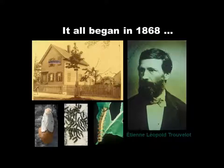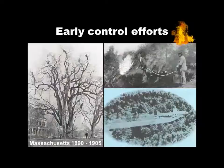Gypsy moth is a very long established invader. We first had signs of gypsy moth in the late 1860s. Actually, a Frenchman who thought he could crossbreed gypsy moth and silkworms to create a new silk industry had a caterpillar escape out his bedroom window in Medford, and so it began.